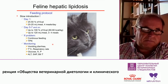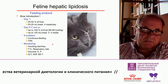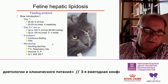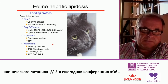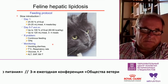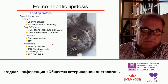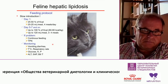We start at approximately 25-50% of the daily calorie requirement. I would recommend giving 20 to 25 ml per meal, 4 meals per day. Then you increase progressively by 5 ml per meal, for example, each day.